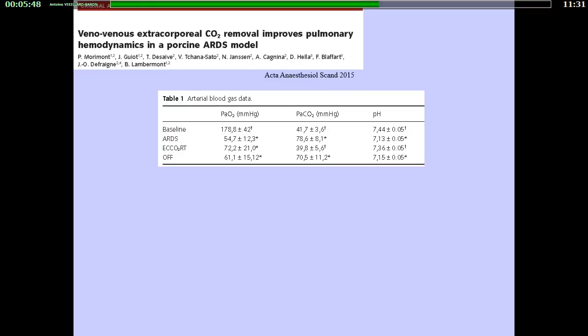And this is something very interesting, and we are starting to have a few data, a few studies. This is a study performed in animals regarding CO2 removal. And this is a model of surfactant depletion in animals.